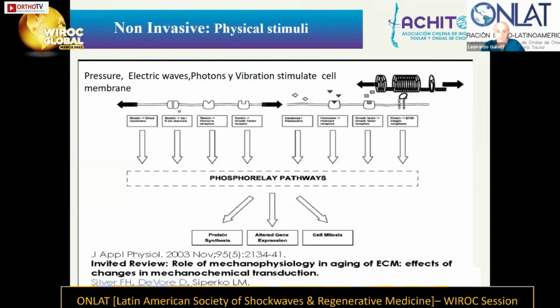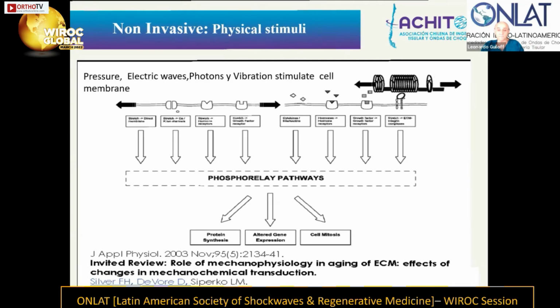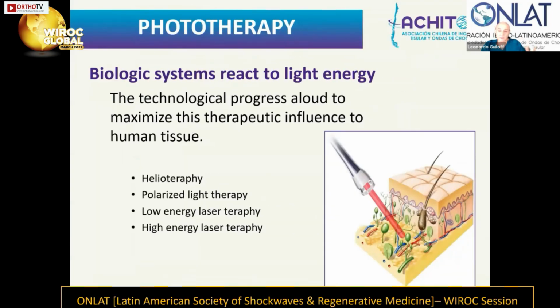a lot of papers such as this, Silver, that demonstrate that physical waves like pressure, electric waves, photons, vibration stimulate cell membrane, produce protein synthesis, cell mitosis, and also can alter the gene expression, changing the cell to produce the healing. In this presentation, I want to talk about photons. We are hearing in the other presentations about pressure. Now I'm going to talk about photons.